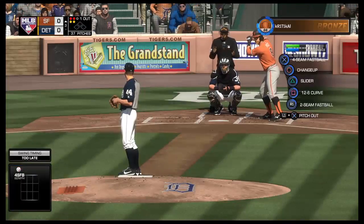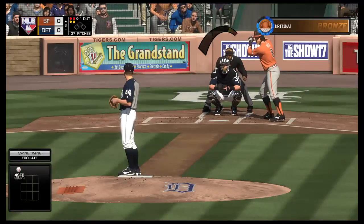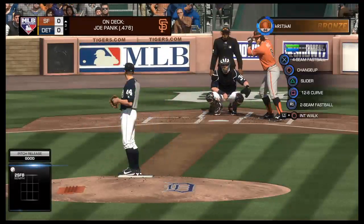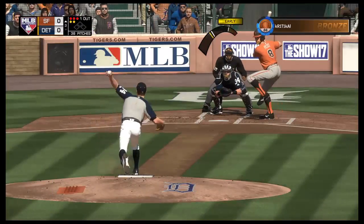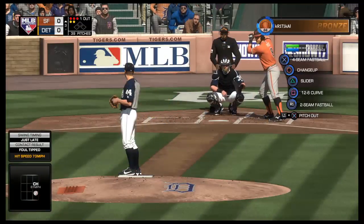Well, he's just 2 outs into his major league debut on the mound, and so far he doesn't seem nervous or like he's trying to do too much. That's easier said than done. And he lays off, so it's full now, 3-2. Joe Panik is on deck. Good job to spoil that one away, and he stays alive.